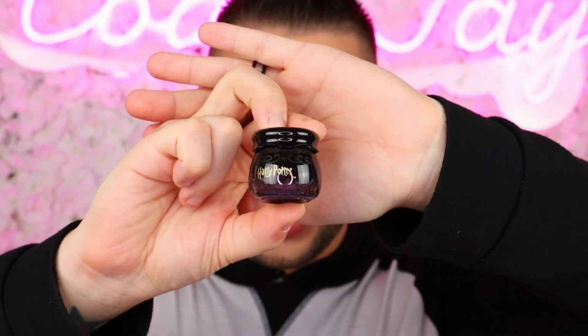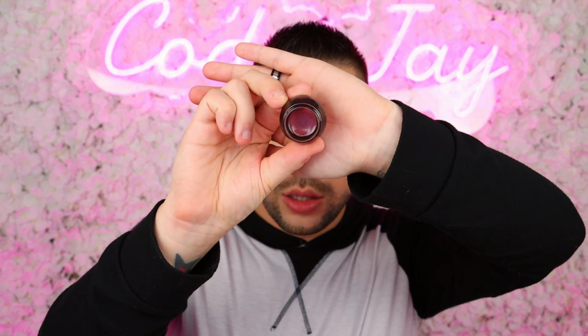Next we have the Magic Cauldron Lip Mask. This is super cute. I really love and appreciate when brands actually put effort into their collaborations, unlike companies like ColourPop. This smells very minty fresh. Really, really, really like that. The dots in there are just condensation. Don't worry about it. There's also a little scooper.